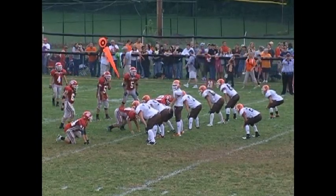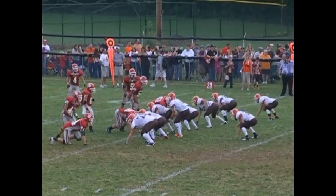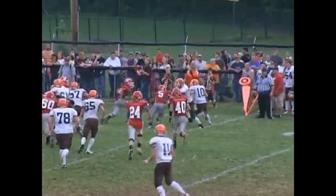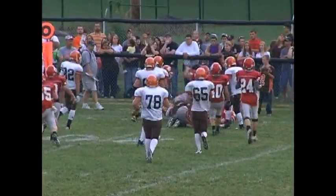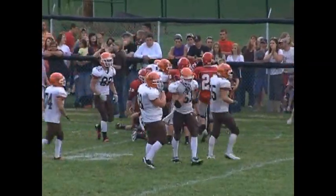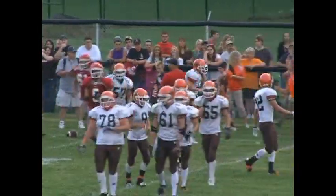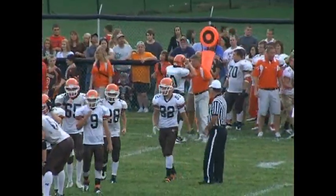Buckeyes out of the I. First down and 10 at the Trimble 25. Pitch out to Dustin Young on the right side. Young takes it further to the outside, and it looks like he picks up about 5 or 6 yards. Nice solid 5-yard run again. Nice blocking around the right side to give him the opportunity to get over there.